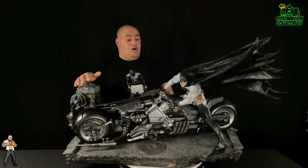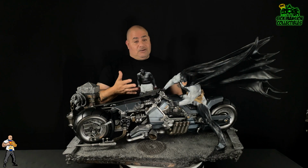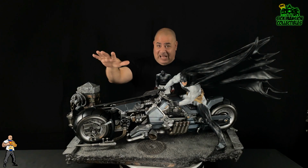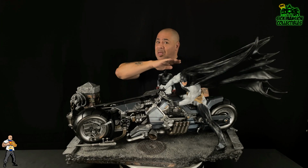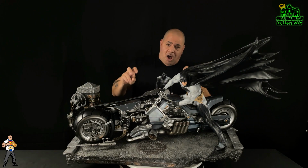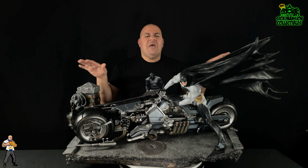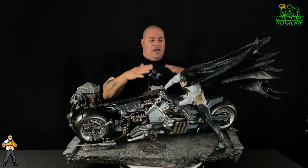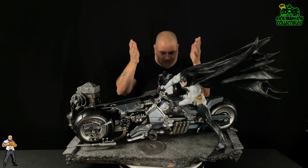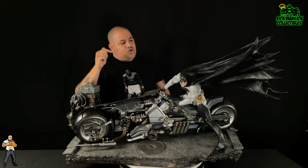I think that this is, once again, my opinion, I think this is number one. It is, to me, the best Batman statue that you can buy. Period. I don't care if you say, oh, but that's not the Batman, blah, blah. Listen, this is the best Batman statue out. Period. To me. I don't care if there's 20 different Batmans. This is it. This is the one to get. This is it. Badass. Beautiful, man.